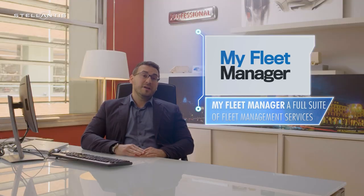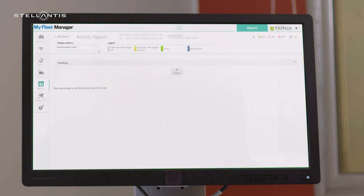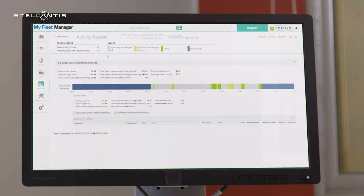I can see all this in my Fleet Manager, a full suite of fleet management services. Via web platform, fleet managers have all the tools to control, analyze, plan and manage at their fingertips. All vehicle data are available there to improve fleet efficiency and productivity, reduce cost, prevent risks, and assure the safety of both vehicles and drivers.